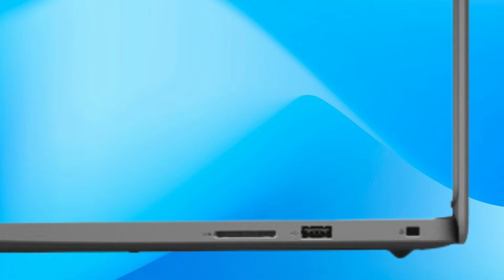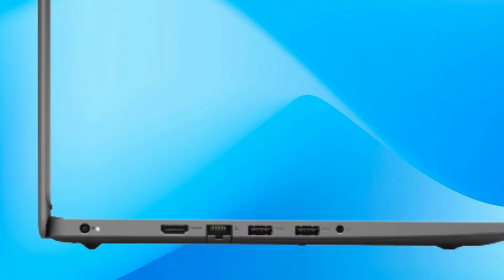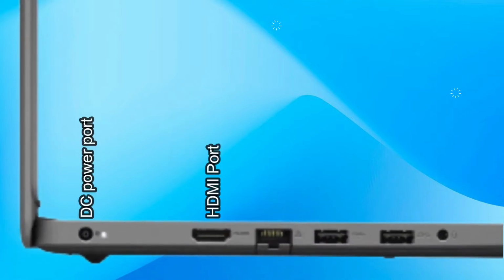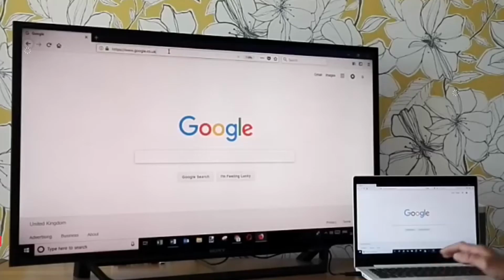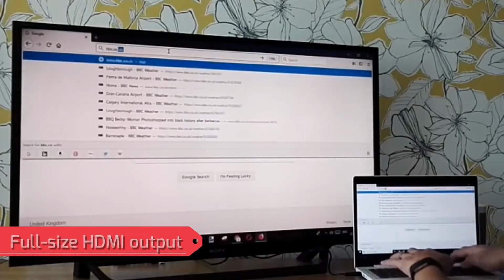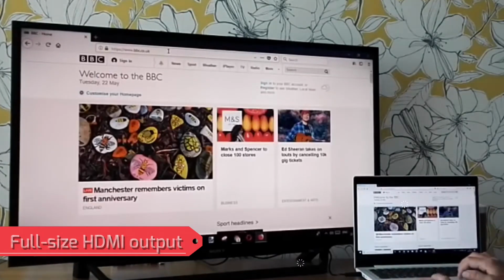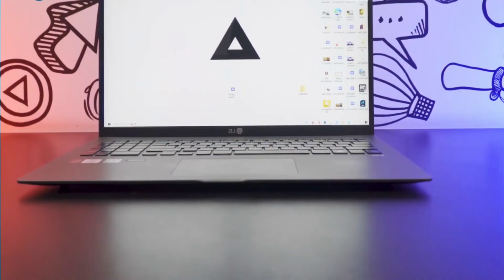This laptop's right side has a security lock, one SuperSpeed USB Type-A port and an SD card reader, and the left side has a DC power port, one HDMI port, one RJ45 port, two SuperSpeed USB Type-A ports, and one 3.5 mm combo audio jack. I appreciate that there's a full-size HDMI output on the Inspiron 3501, which makes plugging into a television at home or a conference room AV system a lot easier.